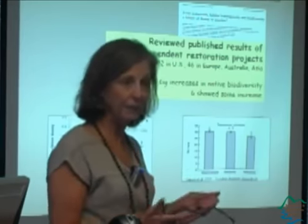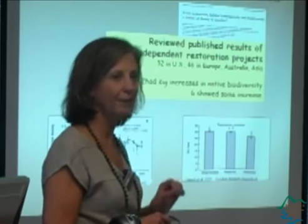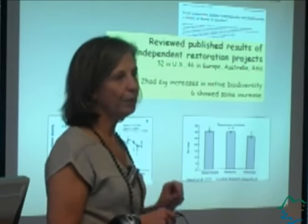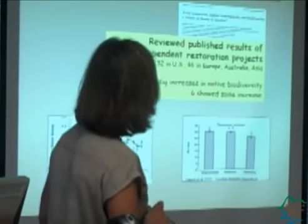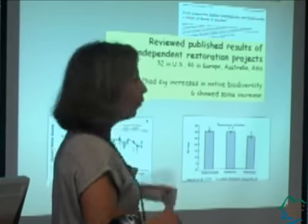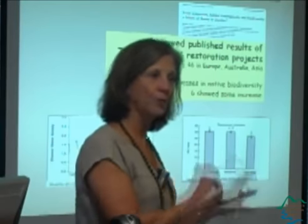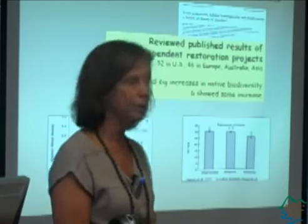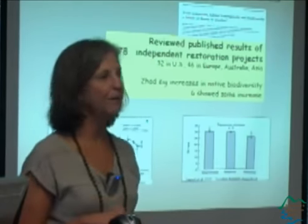This is a synthesis project where I looked at data in the published literature, and I found 78 independent stream and river restoration projects, primarily in the US, Europe, and Australia. And of those, these are ones where there was a statistical analysis, either pre and post or restored versus some control site. Out of 78, only 2 had significant increases in native biodiversity.